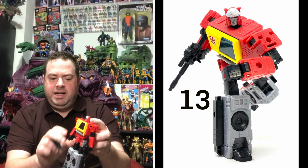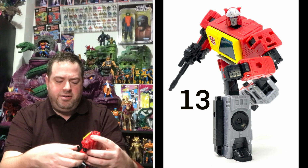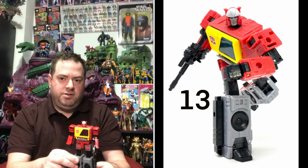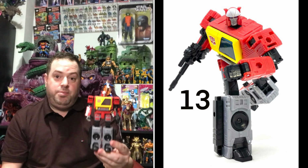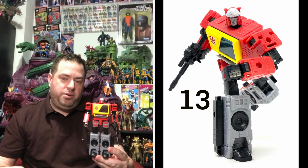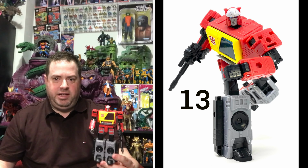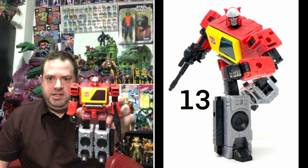My transforming collecting, I feel, is winding down because my goal when I started collecting Transformers as an adult was to get nice new versions of all of the G1 characters, and I think I pretty much have them all now. When they put out a really big improvement on a character, then I'll probably buy it again and replace the one in my collection. I can't imagine anybody replacing this Blaster.